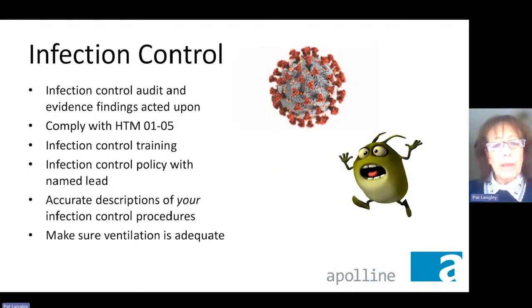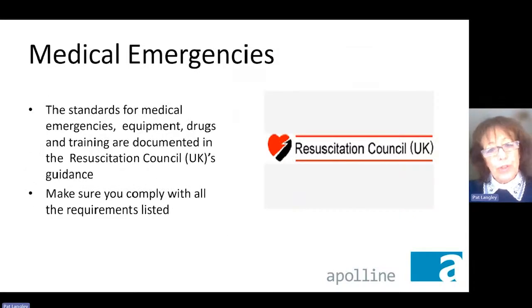Infection control, so make sure that you audit twice a year and that you have evidence that your findings have been acted upon. You should comply with HTM 0105, make sure everybody has appropriate infection control training, that your policy has a named lead and that your policy includes accurate descriptions of what you do in your practice. Also, make sure that ventilation in the practice is adequate. Medical emergencies, all the standards for medical emergencies, equipment, drugs, training, and so on are documented in the Resuscitation Council's guidance. So that's the Resus Council UK. Make sure you comply with all the requirements listed in there.